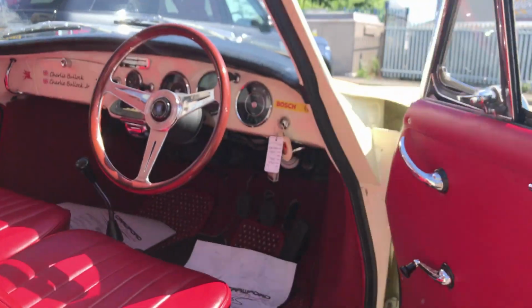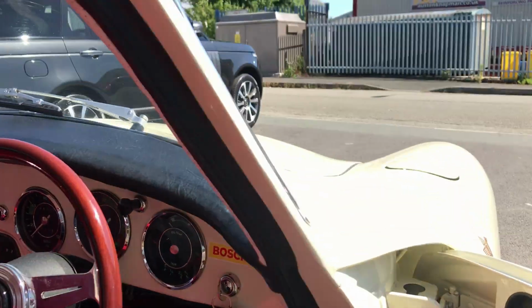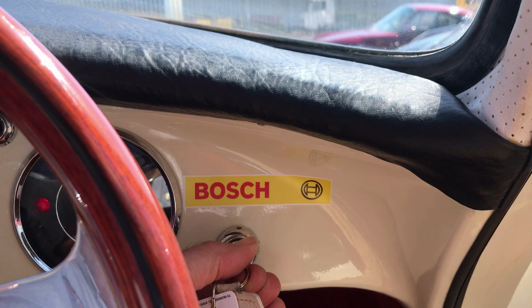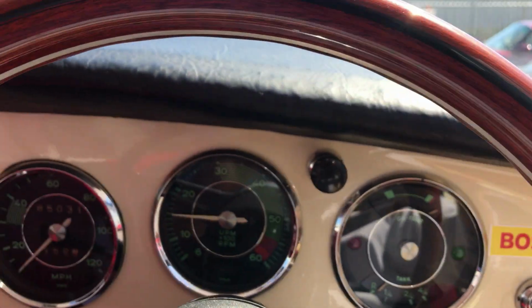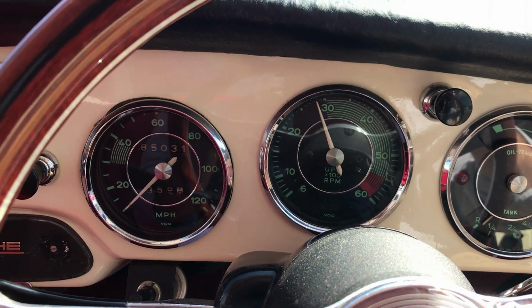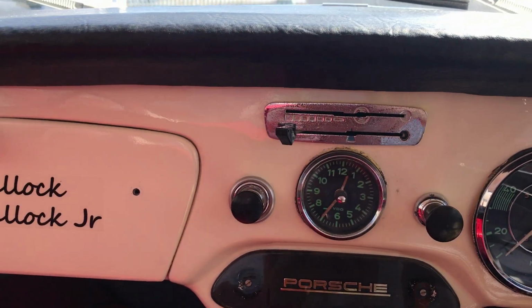Oh, and the other thing that's nice about this car is it's a 12 volt conversion. Completely on the button. Hopefully you can hear it.